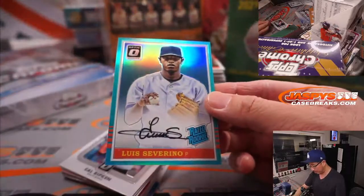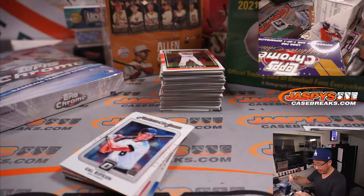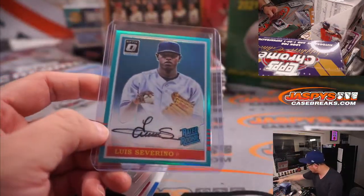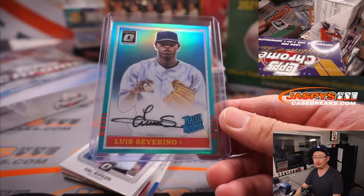3 out of 5. Luis Severino, rated rookie autograph. Nice. This is 2016, Philip. Going back in time. This goes to the Yankees. That'll be for Dusty and the Bronx Bombers. And out of fives and under, get the train whistle. All aboard the Big Hit Express. Boop, boop.